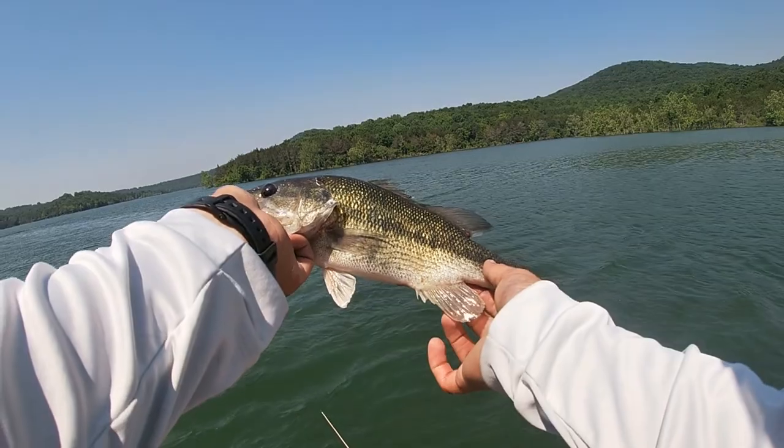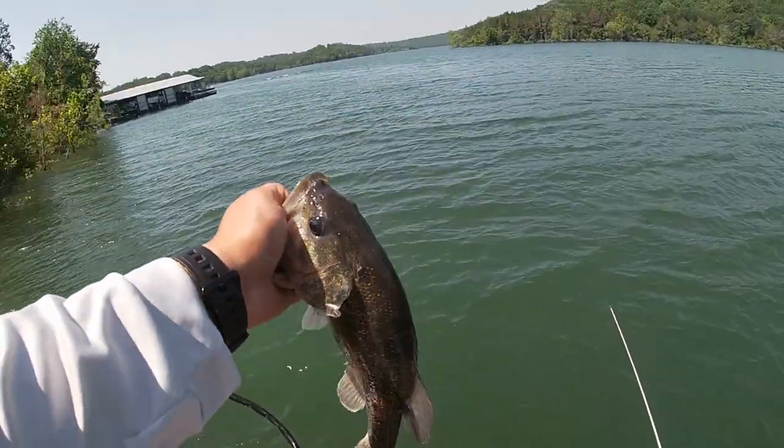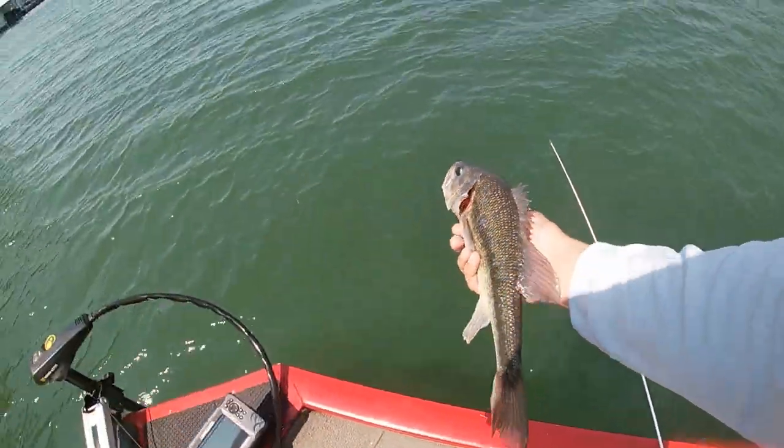Pretty cool stuff. He's got some scars all over him. He's been through the ringer a time or two. All right, man. Thanks for the bite. Appreciate it. Shoop.